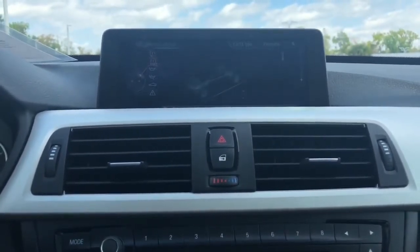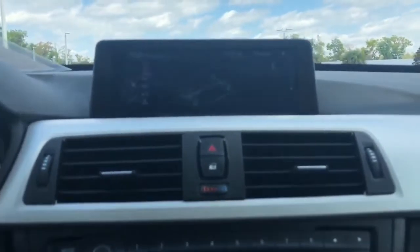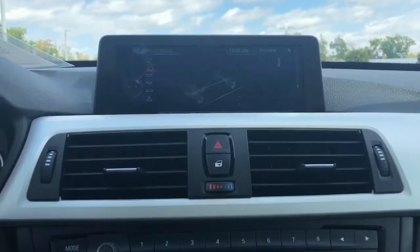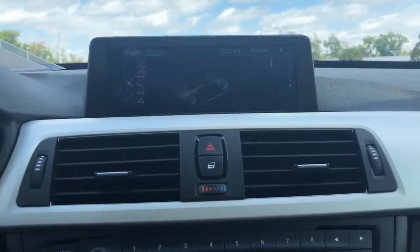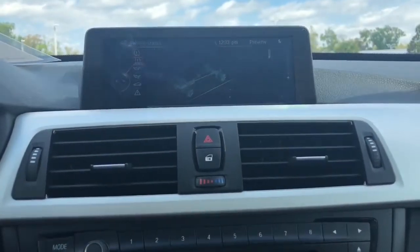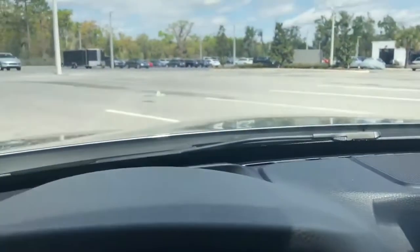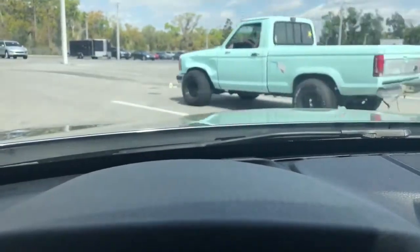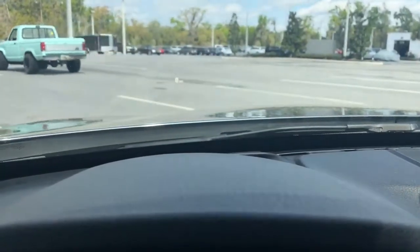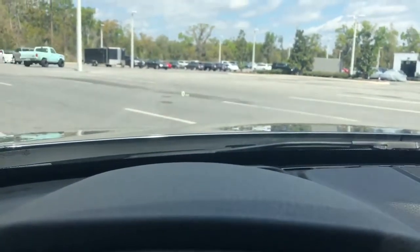All of your vehicle status settings are going to be located right there in vehicle information. So if you're looking for how long your oil has or what your tire pressure is, you can do everything from there. You do have your heads-up display as well, so if you're putting in information, you can do that there. Or you see your speed, it will show you navigational turn-by-turn information as well.